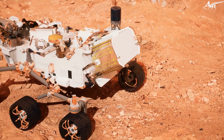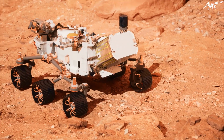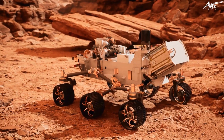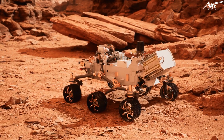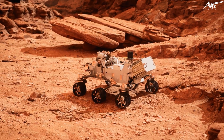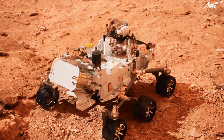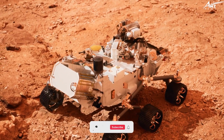In order to assess if humans and microorganisms can survive there, scientists use radiation detectors to measure the amount of radiation that is present on the surface. These are the Radiation Assessment Detector, RAD, and Dynamic Albedo of Neutrons, DAN. Sensors also monitor the surroundings to check the weather currently.